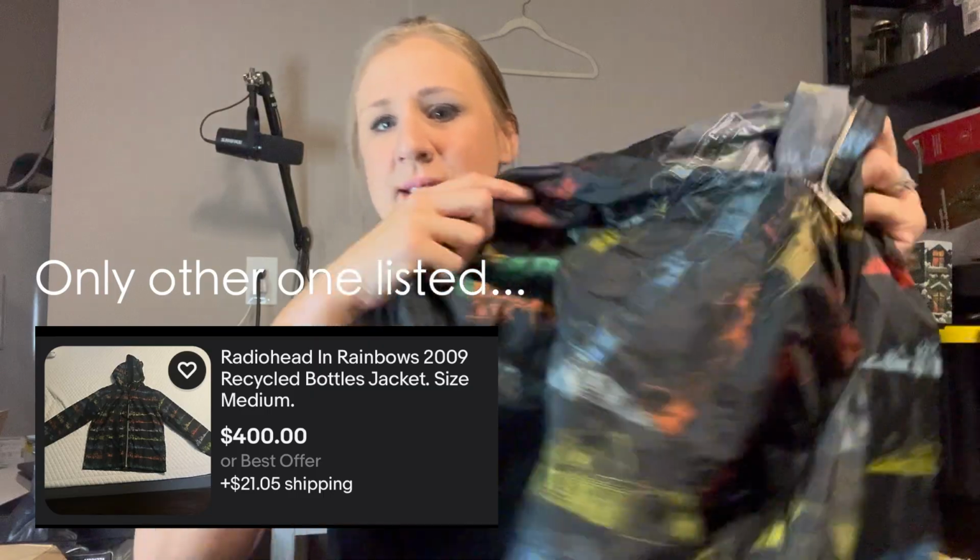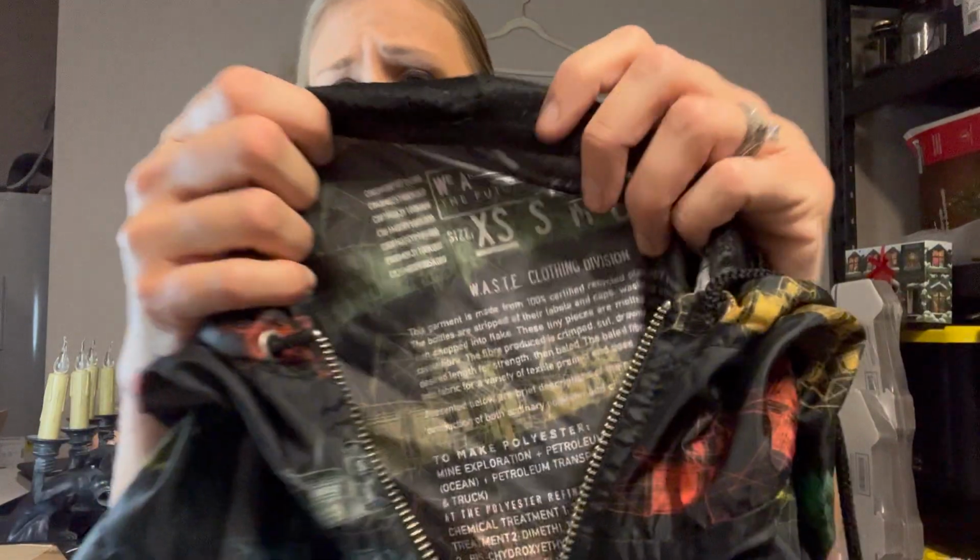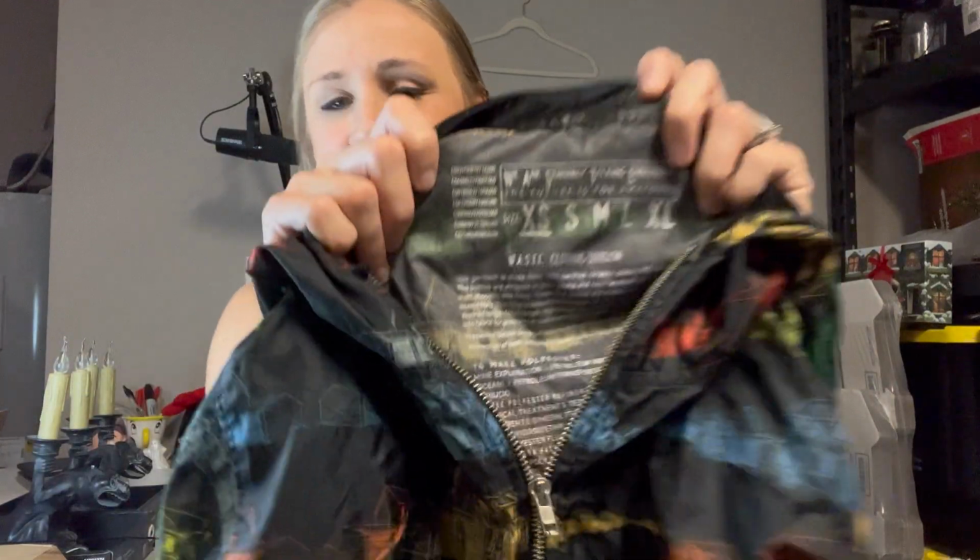Next item is very interesting and exciting. This is a very rare piece, believe it or not. It's like a windbreaker jacket. Here is the print. This is actually a Radiohead piece, and I think it's from 2009 or 2019, I can't remember. This is what it looks like inside. This is an extra small. There is almost no information about this online. There are 2 listed that I could find on the entire internet, one on Etsy, one on eBay. The eBay one is listed for $500, and the Etsy one is listed for $240. Absolutely no sold.